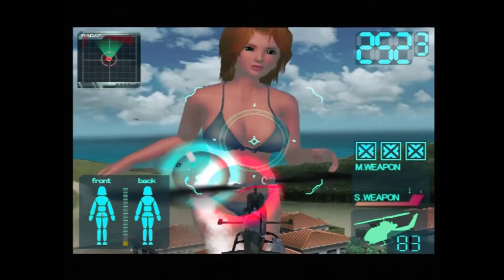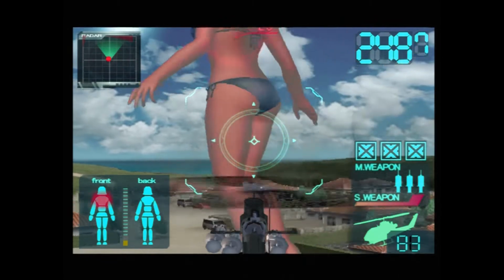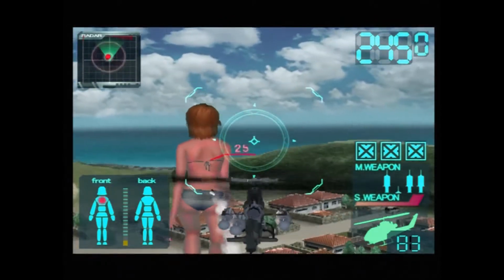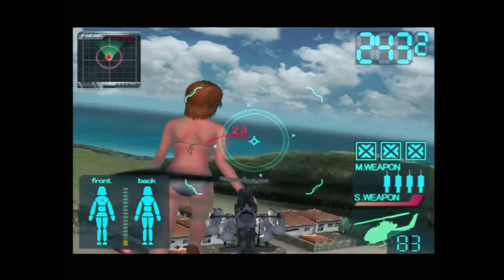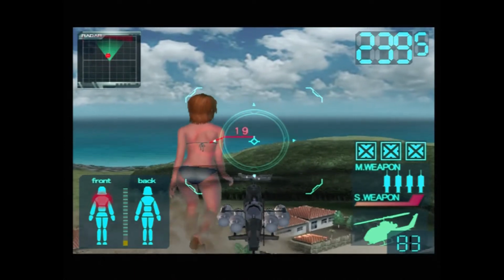In this game, you will have to try and halt her advance with a series of targeted military actions. Carry out your duty on board fighter jets, helicopters, and tanks, and play through 6 great action-packed combat missions. That's Demolition Girl on the PlayStation 2.